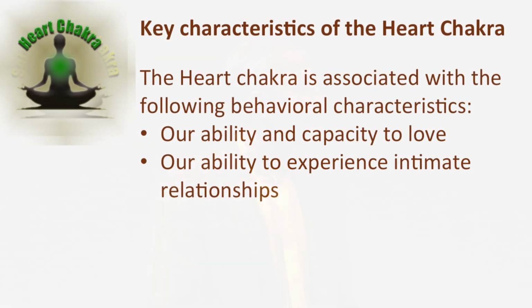And what's the purpose of a relationship? To support and grow you. And if you're not open, how can you be supported and how can you grow? It's only through being open that you get to experience that.